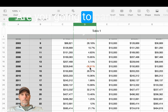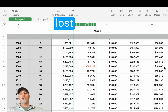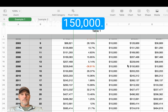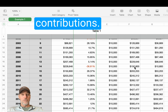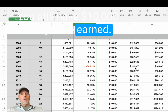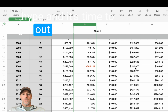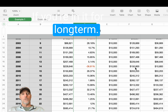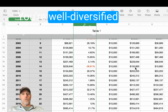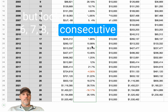The choice is, are you going to panic here? Because you see this, is it panic time? I've lost everything. Oh my gosh, the market's down 37%. I've lost it all. No, you haven't. You're actually still up $10,000 on your investment. Of your 150,000, 140,000 of that has been your contributions. So your contributions are still safe. And here, you still have $10,000 that you've earned. If you hang tight, ride the wave, realize this is normal. Don't listen to the media and all the hype: it's time to get out of the market, don't buy in the market, etc. If you're in it for the long term and you're diversified in something like the S&P 500, which is 500 of the top stocks in the stock market, you're well diversified. Yes, it took a big hit, but look, 1, 2, 3, 4, 5, 6, 7, 8, 9 consecutive years after that.